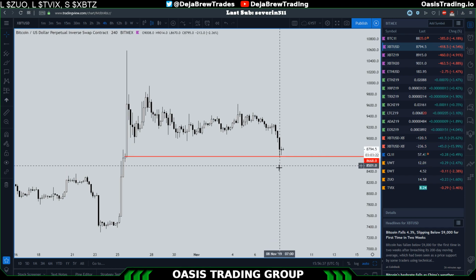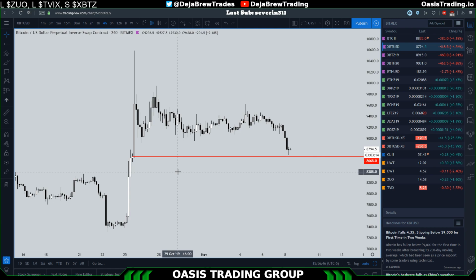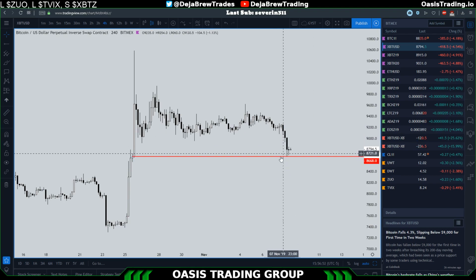That's just so beautiful. It misses this level by $2. It misses this doji by $2. That is just absolutely beautiful. You see a 6 to 7% failure, and it misses this level by $2. That's absolutely perfect.